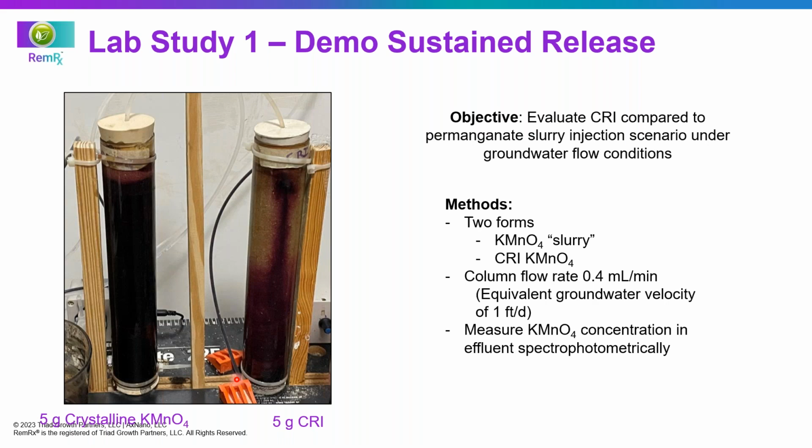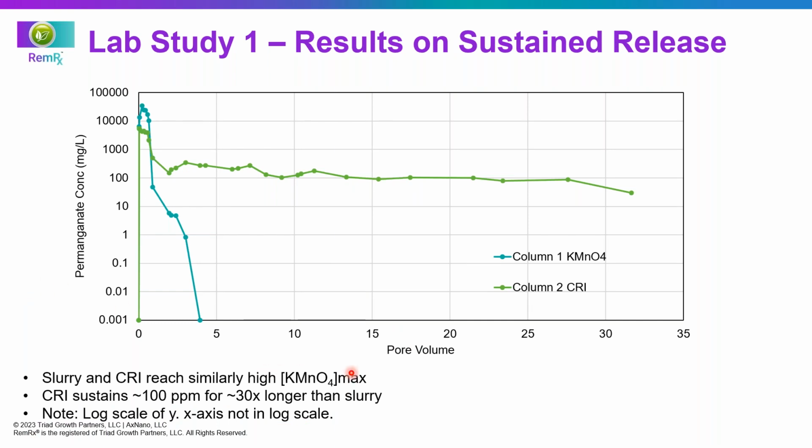So we took permanganate in its solid form, loaded it onto this column at the same mass of oxidant as our CRI, and then we're flowing water through the columns and measuring permanganate in the effluent using spectrophotometry. So there's no contaminants present in this current set, but I'll tell you about an experiment where we did have PCE present. What we want to demonstrate here is just the longevity that we can achieve from the sustained release.